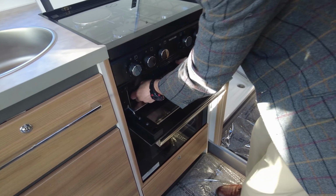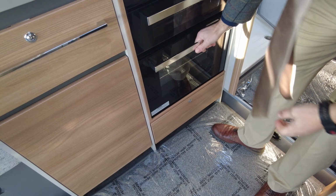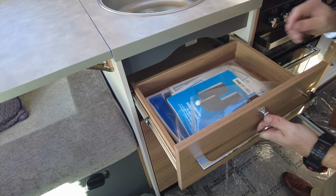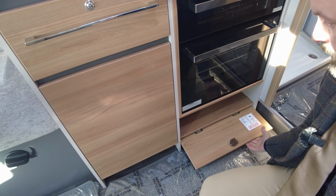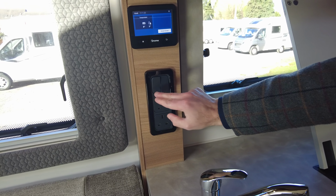Look at that. How to tell that someone's never used their grill pan. It's brand new. And separate oven. And then to the side of these, you've got all the manuals, but also where you'd keep your cutlery. And then down below, a bit more storage. Up top, you've got a couple of power points and then light switches.